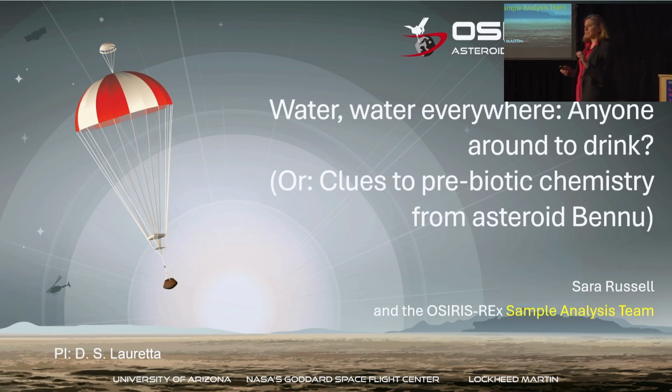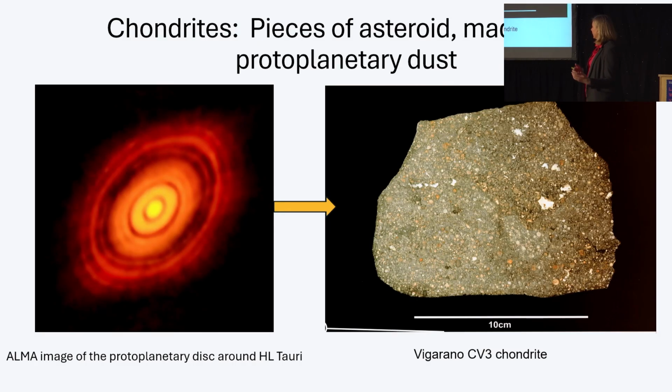So this was an expedition to an asteroid, but we already have samples of asteroids on Earth in the form of meteorites. Most meteorites originate from asteroids. They look something like this, and meteorites are kind of a time machine. They tell us what the solar system was like 4.5 billion years ago.